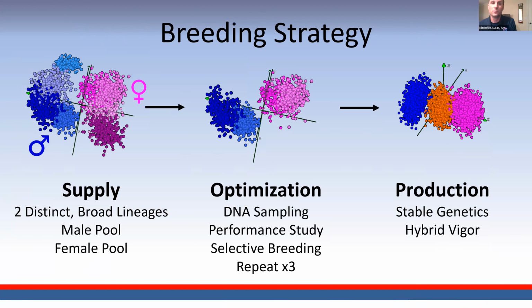So what we do is we've applied the SNP technology. We've organized our individuals into different genetic pools. And this is kind of the generic strategy. So if you have a specific environment you want to breed for, this is part of the work we do in a custom program. So we'd supply you with two distinct broad lineages, essentially a designated male pool and a designated female pool. I know the traits of those individuals, their pedigrees are DNA fingerprinted, and we supply that to your grow out environment. And over the course of a few years, we allow those to intermate.